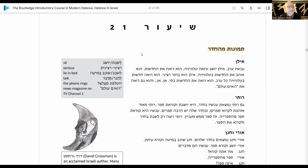I think the first thing we're going to do here is look at this word, lashevet, or yoshev. It means sit. Lashevet simply means to sit. And then yoshev would be like if you were to say, ani yoshev basadeh, I'm sitting in the field. Or you could say, hu yoshev basadeh, he is sitting in the field.